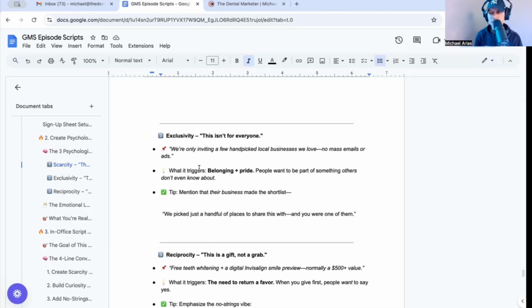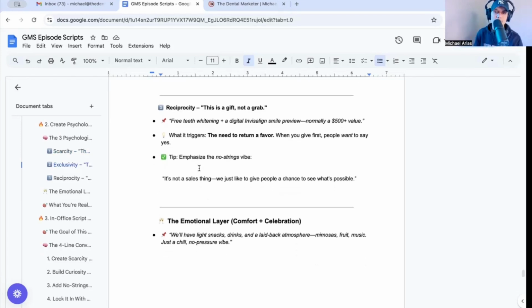We love you guys. Stronger ties. It brings exclusivity. And then 3, reciprocity. This is a gift, not a grab. So you mention, hey, free teeth whitening plus digital Invisalign smile preview. It's normally a $500 value. Now this triggers like, hey, they need to return a favor. So when you give first, people want to say yes.